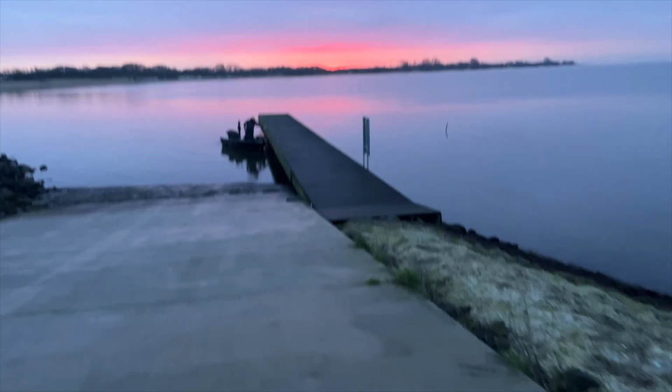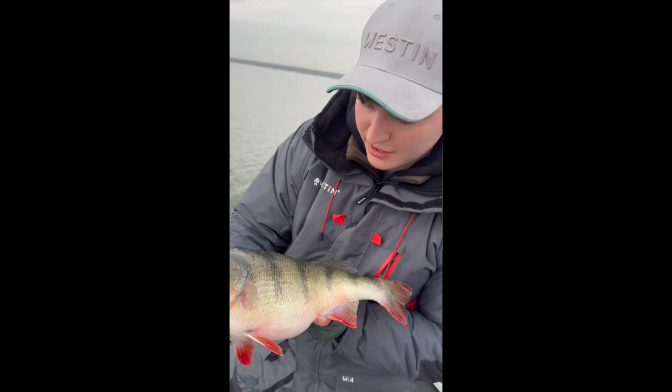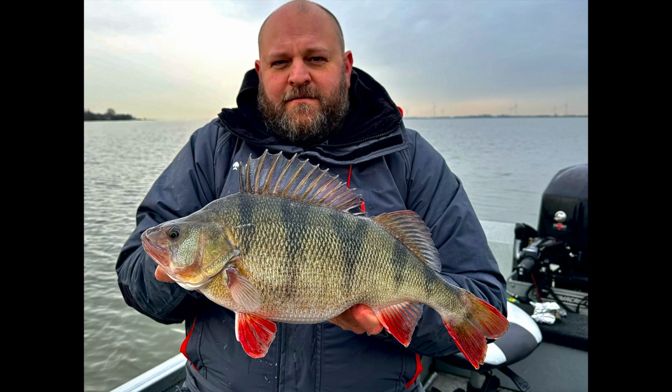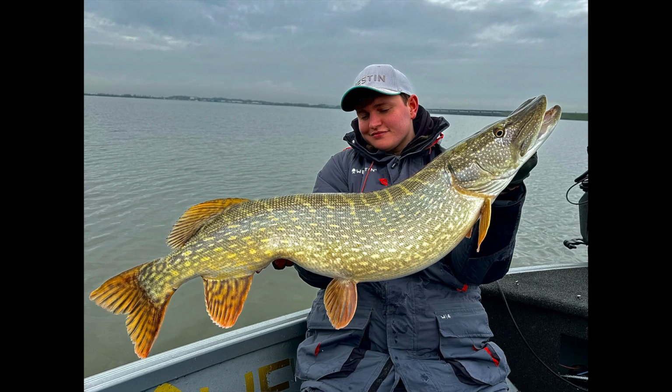Day number 5 and also our last day on this trip. We had really good weather in the morning, so we headed out early because we were only able to fish for a couple of hours before we had to go to the ferry. But we were quite lucky and caught some really nice 50-plus centimeter perch and one last big pike before we had to head home.